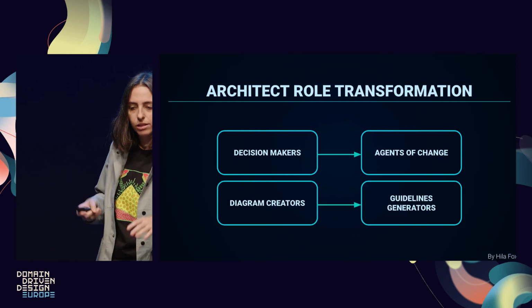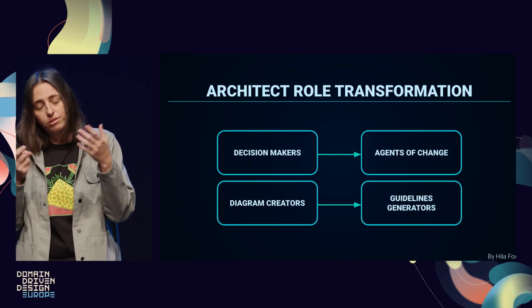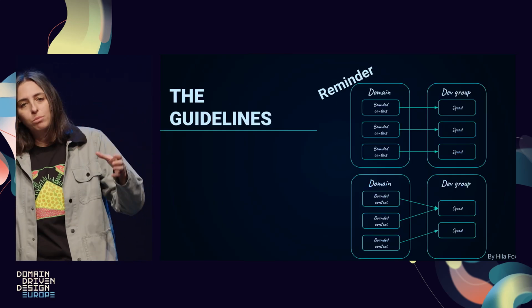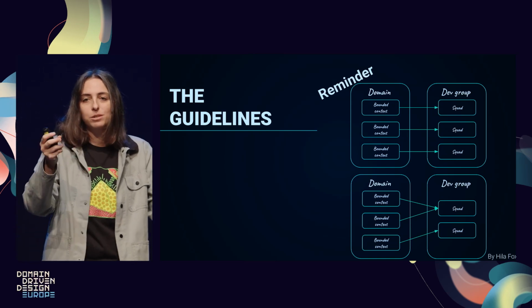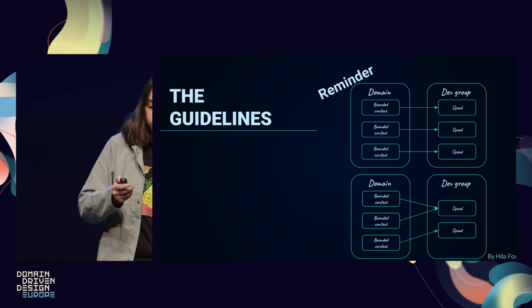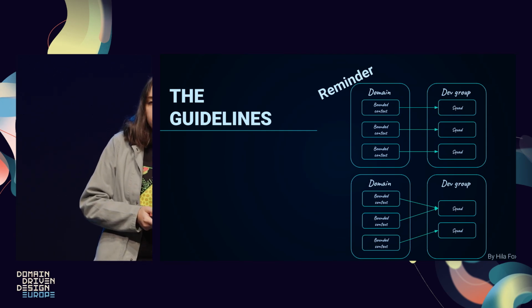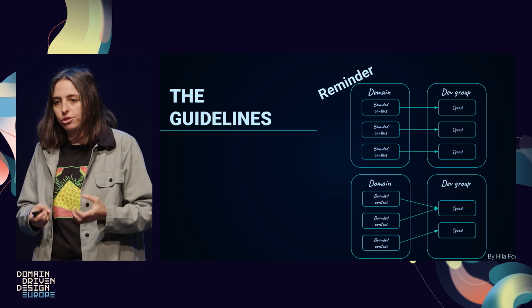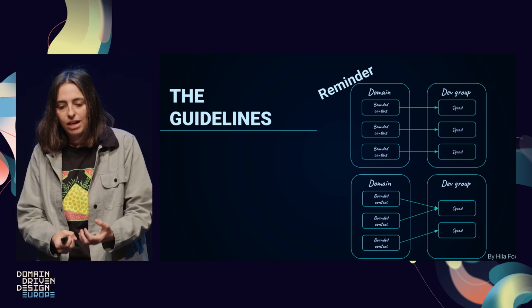So the guidelines, and remember, what we want to do is to be able to assign these areas, these boundaries to specific squads so they can take them and take full ownership. So the next step is, if we look at the bounded context, now we need to start to think about the architecture, like what lies underneath.